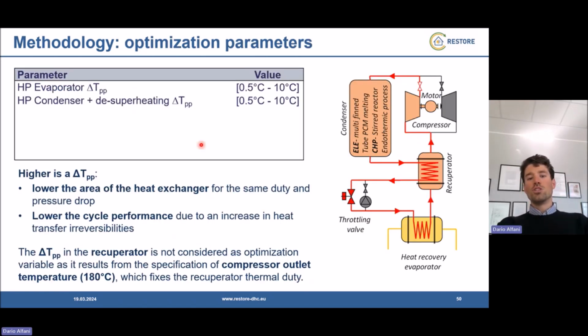So the methodology was based on a genetic algorithm, changing the optimization parameters between two ranges. The most important optimization parameters that we decided to change are the ones referring to the sizing of the heat exchangers, so the pinch point temperature difference of the two main heat exchangers of the cycle, the heat recovery evaporator and the condenser of the heat pump.